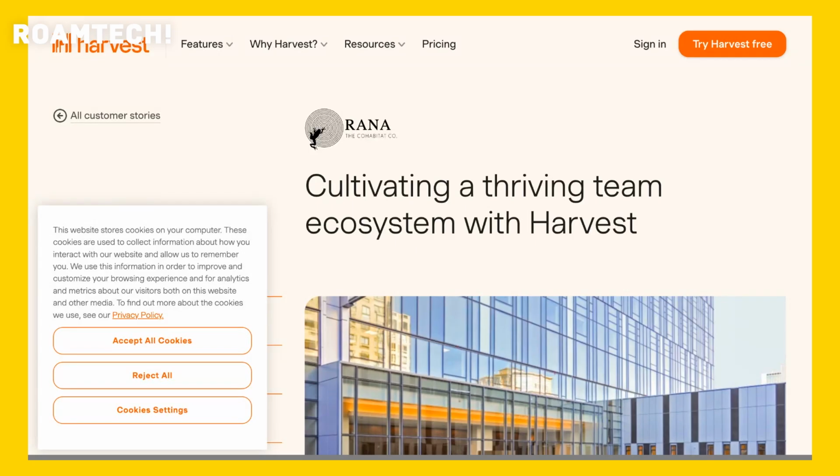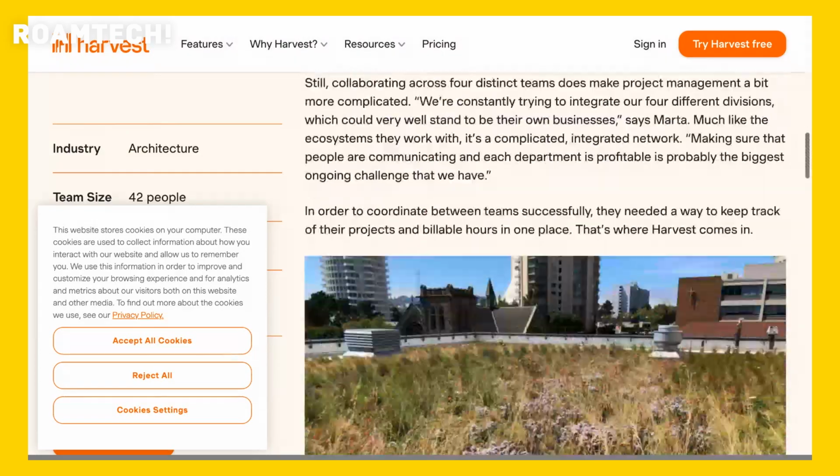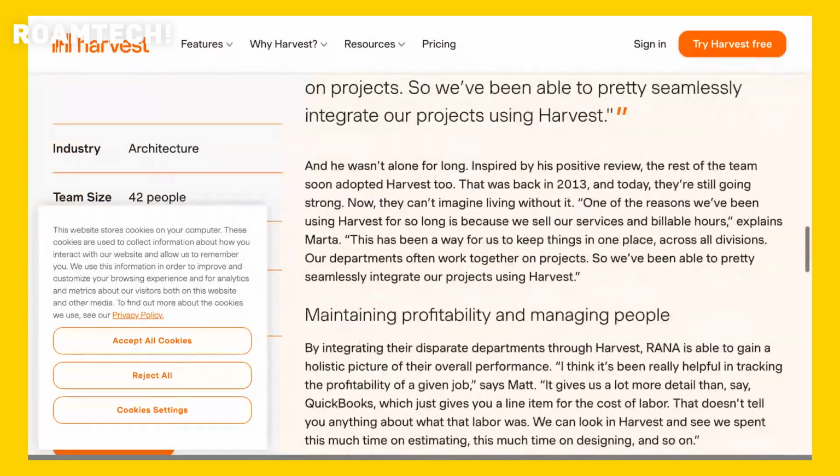Overall, I'm quite satisfied with Harvest. It's a powerful yet user-friendly time tracking tool that significantly improved my workflow and billing accuracy. That's my overview of Harvest Time Tracking Review My Usage Experience.